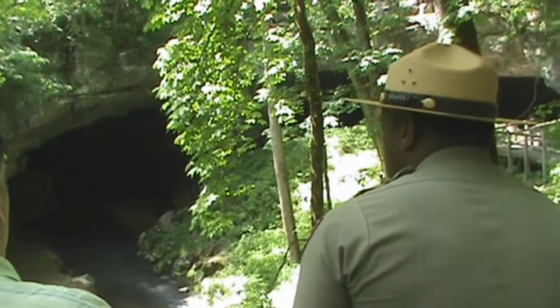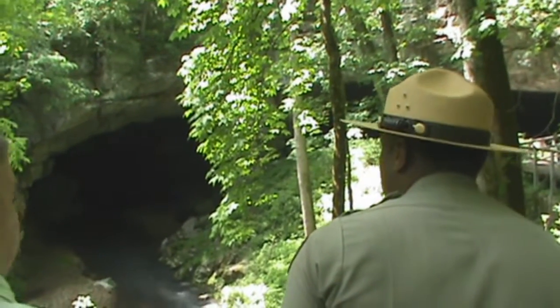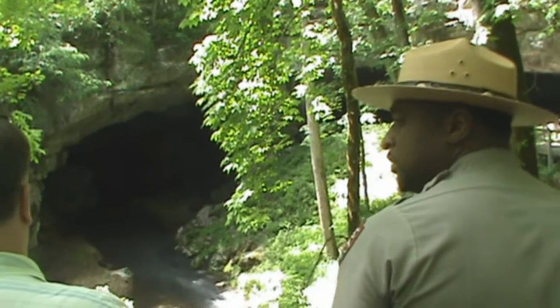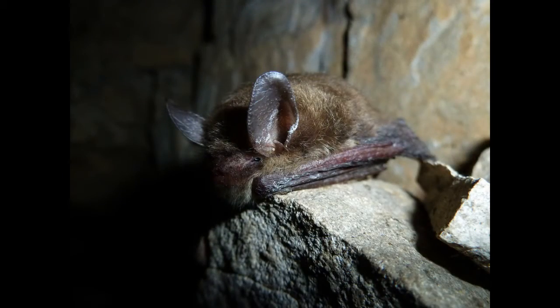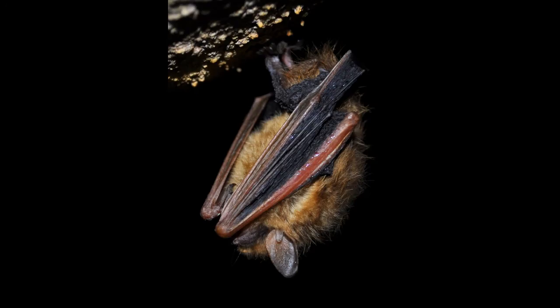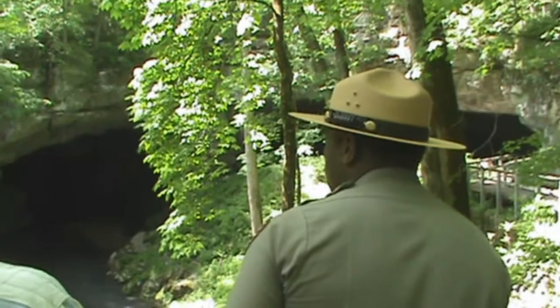Besides that, what do you think lives inside Russell Cave? Since there's water running through Russell Cave, do you think there's any living organisms inside Russell Cave? Bats or other animals? There's bats. We have northern long-eared bats here. We have the endangered gray bat. We have tricolored bats or Pipistrellus bats. Out here, we have the eastern red bat. It loves to live in the brush and leaf litter and in oak trees.